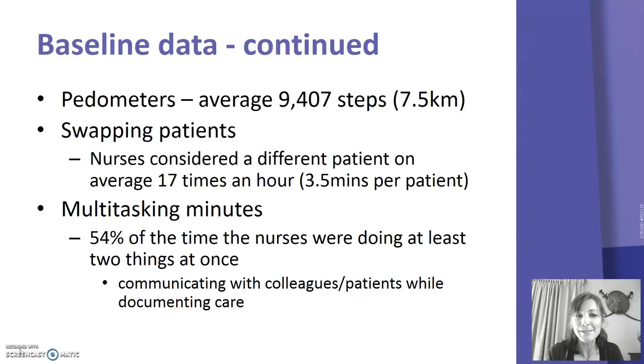Oh, I'm about to run out of time. Multitasking minutes: 54% of the time nurses were spent doing 2 things at once.